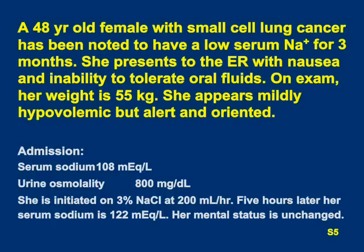48-year-old female with small cell lung cancer has been noted to have a low serum sodium for 3 months, presents with nausea, inability to tolerate oral fluids, is mildly hypovolemic, and her serum sodium is 108, urine osmolality 800. And by the way, she's alert and oriented. She's started on hypertonic saline at 200 mils per hour. 5 hours later, her serum sodium is 122. Her mental status is unchanged.